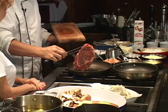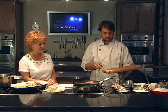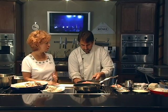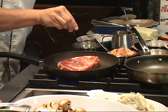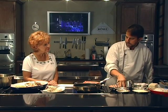See, it's already searing, it's barely touching the pan, but put it away from you when you put it down so you don't splash that hot oil on you. Another chef's tip. See, great to know. Yeah, absolutely. And then while this is already starting to cook, a little bit more salt and pepper, but you don't really need to overdo it. We're just trying to bring out the flavor on this.